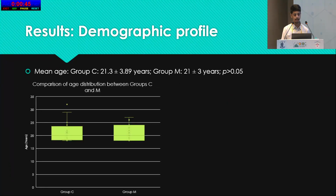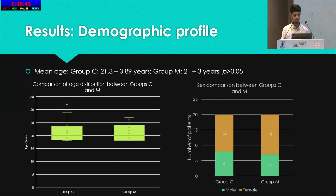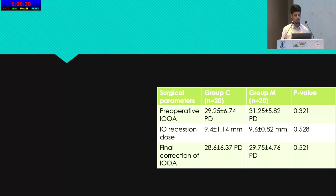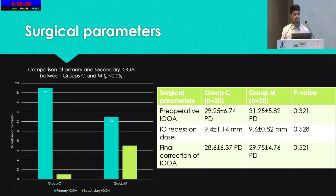Coming to our results, our mean age group was comparable in both these groups, and also the sex distribution was comparable. There was no significant difference. There was a significant difference, however, in the pre-operative diagnoses which we included. So a total of 19 patients in Group C, which was the control group, had primary eye overaction, and 1 patient had secondary, which was a case of superior oblique palsy.